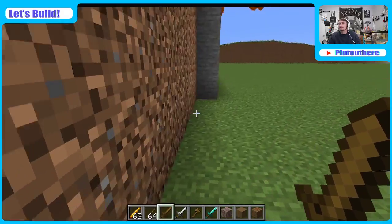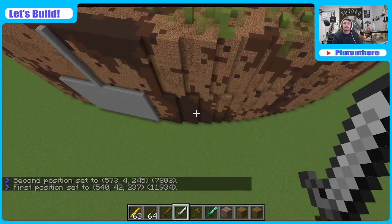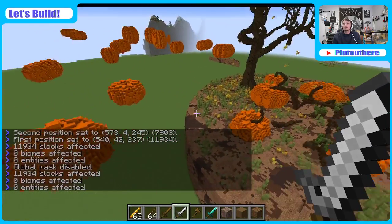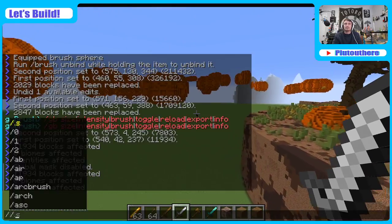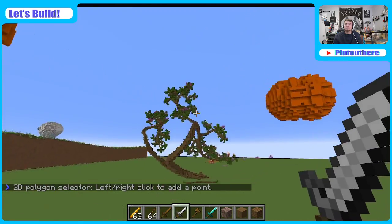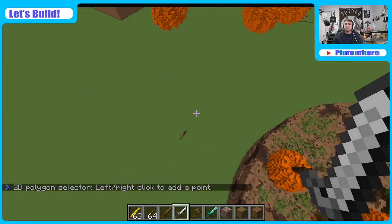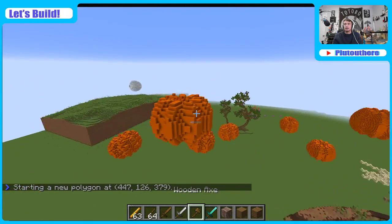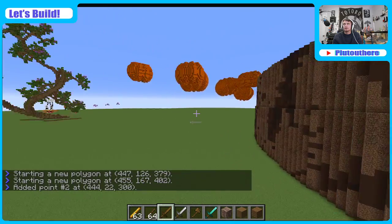Get rid of this, like, sliver of stone here. And we'll get rid of some of the pumpkins that are just floating around here. Actually, I'm not going to get rid of them. You know what we're going to do is go sell poly, and then we are going to select as many of them as we can at once. Wow, there's so many. Okay, so let's start over here. Go. Actually, let me get up higher. Boom. Okay. Go down to the bottom part here, and we're just going to fly around this.